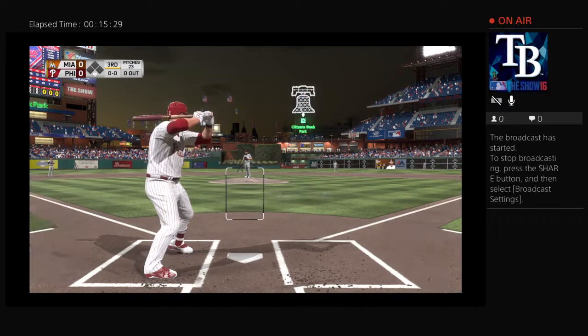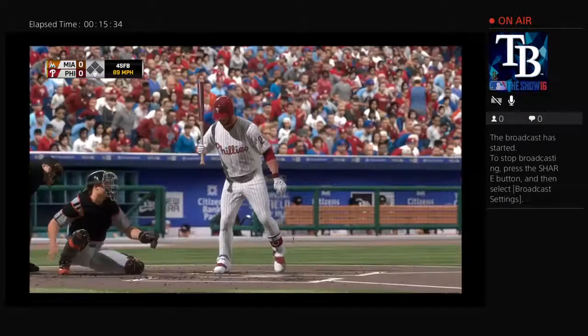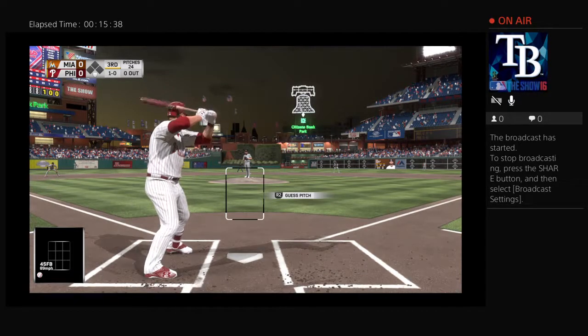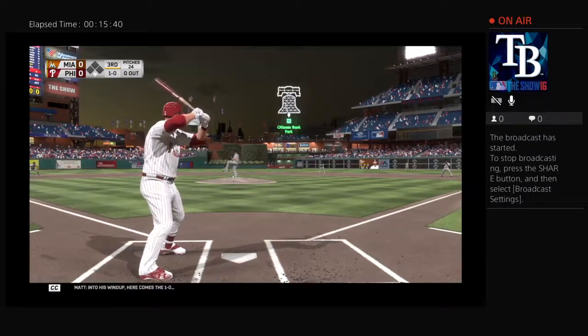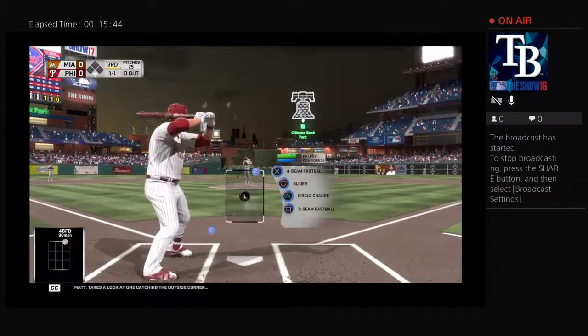Leading off for the Phillies, catcher Cameron Rupp. Fastball runs a bit inside here. It's 1-0. Into his windup. Here comes the 1-0. Takes a look at one catching the outside corner.